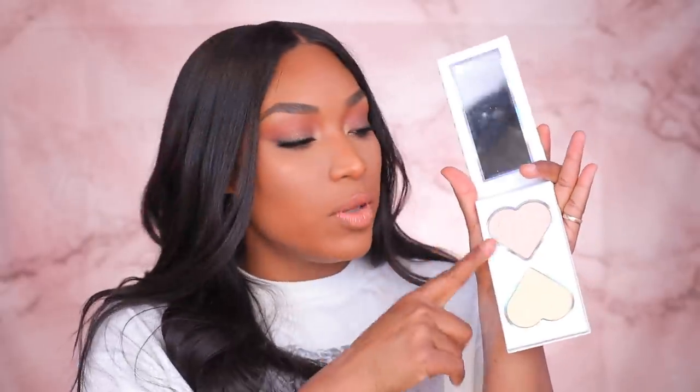I like it. The only thing that kind of concerns me is that it comes with two colors, the pink and the yellow. And because I'm darker, I'm not going to be using the pink one. And for $35, I wish that she would have made them single because I'm not going to use the pink one, you know what I mean? But the powder did highlight. I'm like, hi, how are you?